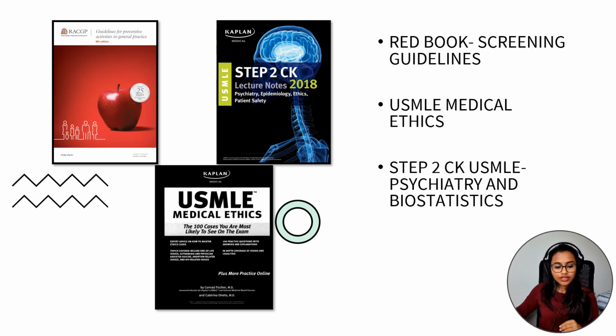Now, a few other reference textbooks that I used: the Red Book. This is the RACGP Red Book. It gives you a lot of idea about the screening guidelines. But to be honest, guys, a lot of screening has changed. For example, the cervical screening test has changed. They keep revising their screening schedules.